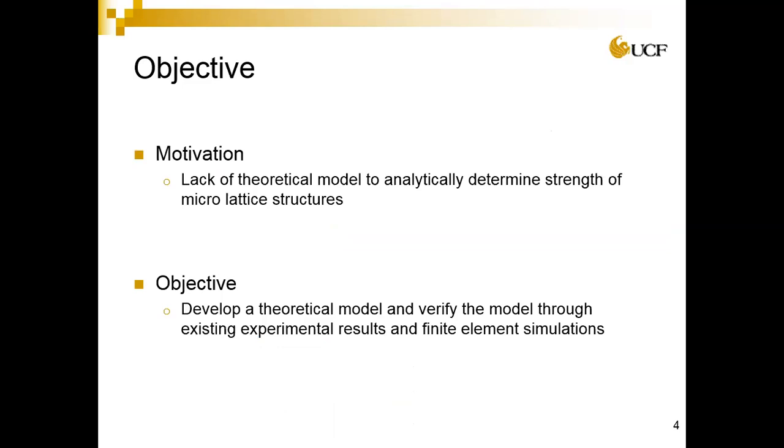A traditional way to examine the response of lattice structures subjected to external loading is to perform experimental research and/or to employ numerical investigation. In other words, a theoretical model to analytically determine the strength of micro-lattice structures is lacking. Therefore, the objective of the current study is to develop a theoretical model and verify the model through existing experimental results and finite element simulations.